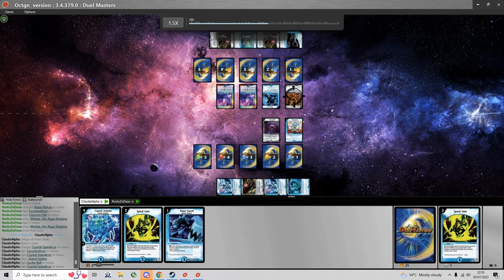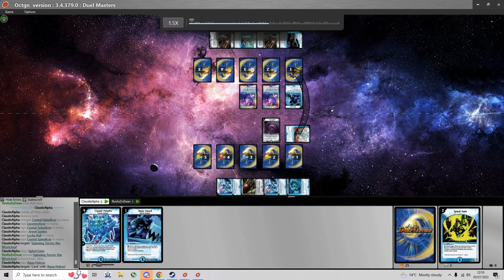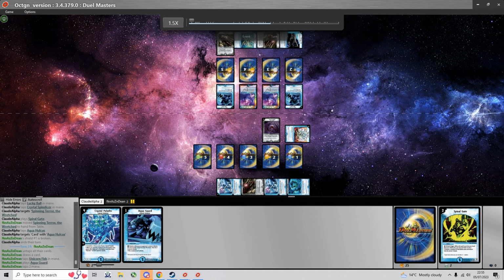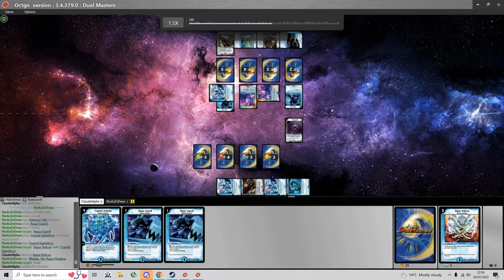Now summoning the Duel Spider and bouncing the Spinning Terror. And I'm going in with Aqua Hulkus, and he accepts the shield instead of trading the Aqua Guard, which is interesting. And now he plays Crystal Spin Slicer to kill the Aqua Hulkus. Then takes out 2 shields with Melias.